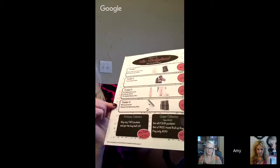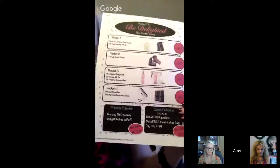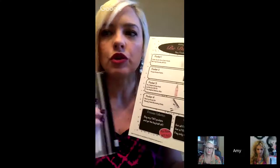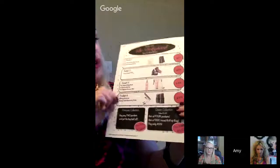And then the last pocket was the mini eye brush set, which Abigail talked about, which these are so great. Even if you already have eye brushes, traveling in the holidays and being able to have these, they are really nice brushes. They're the same brush size as our regular ones, but they're just shorter. So it makes it really easy to travel with and work with. So you get those as well as our glowing illuminating sticks.